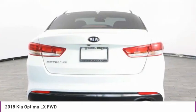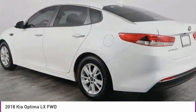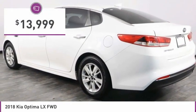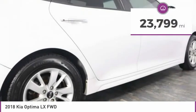Its smooth flowing lines speak of grace and style and offer a strong hint of European luxury, and it is priced below $15,000. This vehicle has less than 25,000 miles.